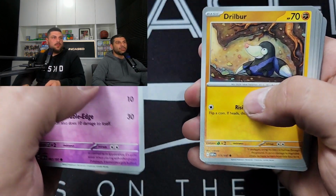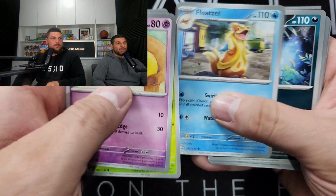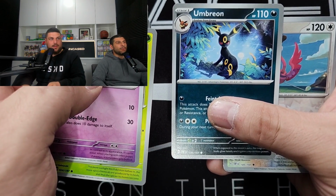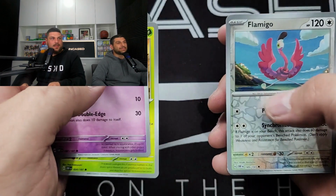But that's okay. You know what? The more the merrier, though. This is the first time we're seeing all these, and these are all going to go straight in the binder anyway. So, that Umbreon. It's really nice. Really cool. That would have looked pretty cool in a full art. 100%. Or an illustration art, to be honest with you.